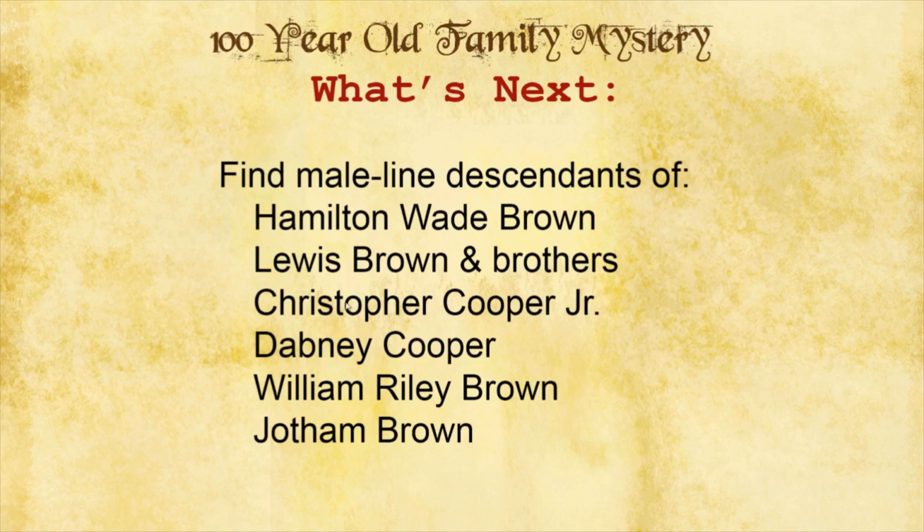Or trying to find a direct male line descendant of Christopher Cooper Jr. or Dabney Cooper. That will be a big indication as to whether we are connected to either one of these Cooper families. And I would also like to get direct male line descendants of William Riley Brown and Jotham Brown. These are two Browns that seem to be connected to our Browns, but we just don't know how. There's no paper records connecting them. There's just DNA that's connecting them. So getting a direct male line descendant of William Riley Brown and a direct male line descendant of Jotham Brown would be ideal.